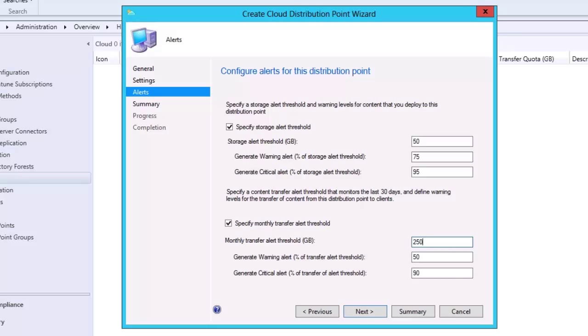I'm also going to limit my transfer monthly to 250 gigabytes. Now, obviously, these are somewhat unrealistic numbers in a production environment, but if you are just doing this in a test scenario, and you want to put a few clients out there maybe on the internet and test some package distribution to them, then this is a good way to keep that transfer down and keep the storage down so that you don't use up your subscription and deny other folks in your company access to it or possibly incur some additional charges there. Now I'm going to go ahead and repeat what I did above, which is to set my warning at 75% and my critical alert at 95%.